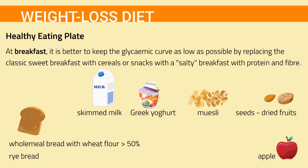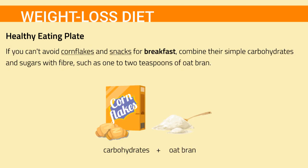At breakfast, it is better to keep the glycemic curve as low as possible by replacing the classic sweet breakfast with cereals or snacks with a salty breakfast with protein and fiber. If you can't avoid cornflakes and snacks for breakfast, combine their simple carbohydrates and sugars with fiber, such as 1 to 2 teaspoons of oat bran.